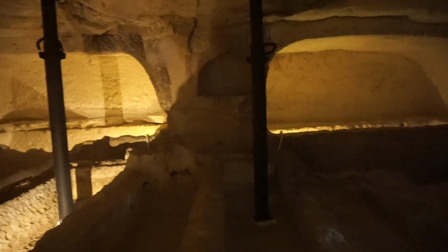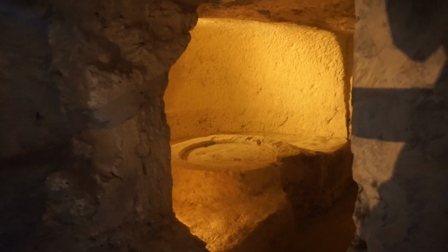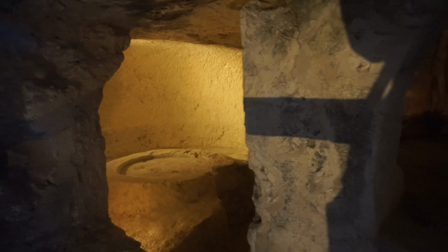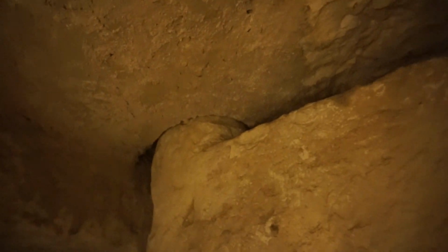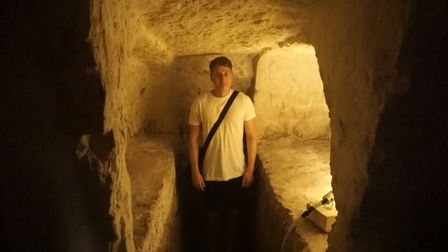So in all the catacombs, they have areas like this, which are communal areas, areas where they would have feasts, eat, and have moments to remember the dead. Oh, cool! Oh my god, that's really cool. It's a door made out of rock. That's amazing. Very cool hinges.